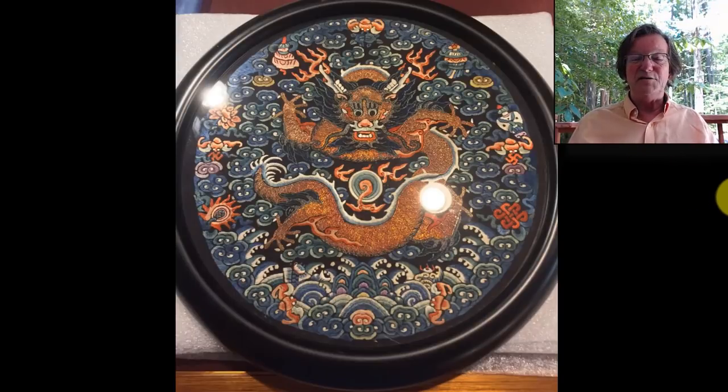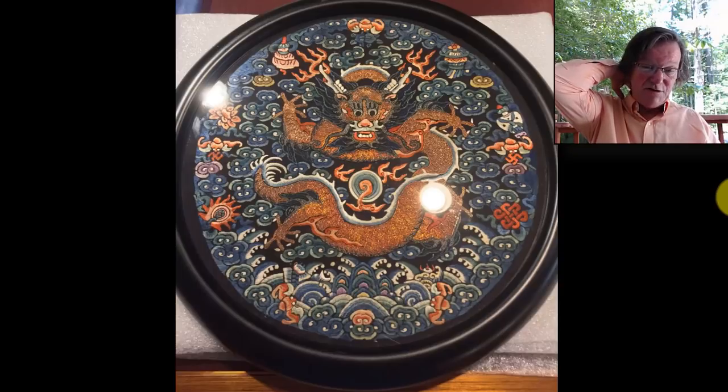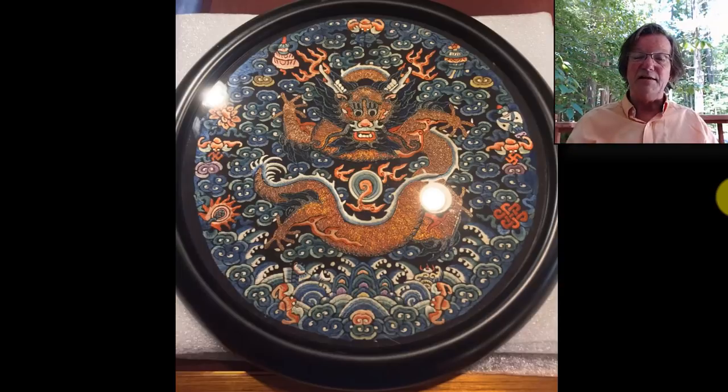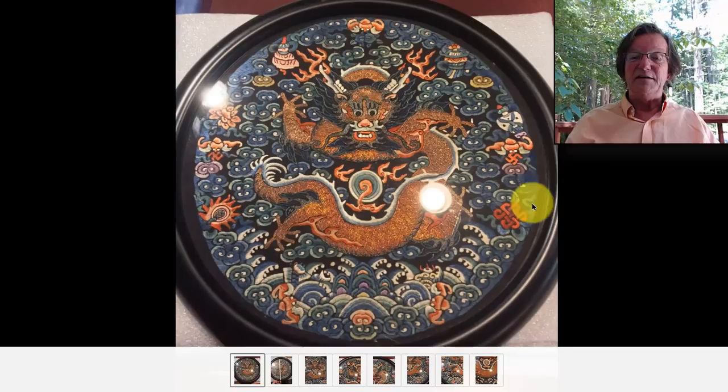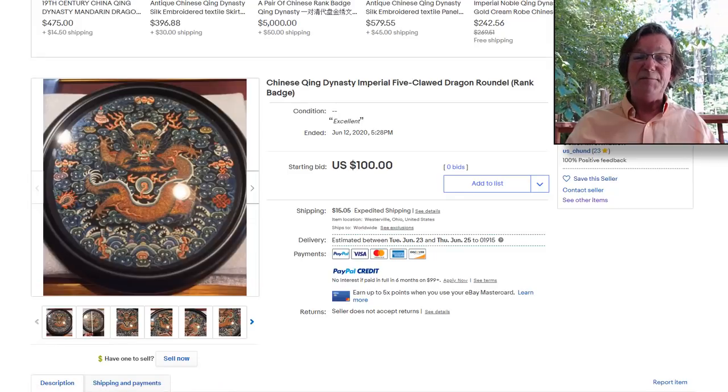And here's a surprise of the week. This didn't get any bids, apparently. This was a very nice silk dragon roundel with gilt metallic threads, and it was already in a shadow box with a glass dome over it. And it ended up not selling, and it had an opening bid of $100. I don't know what happened here. I'm kind of surprised nobody threw a bid at that for $100.